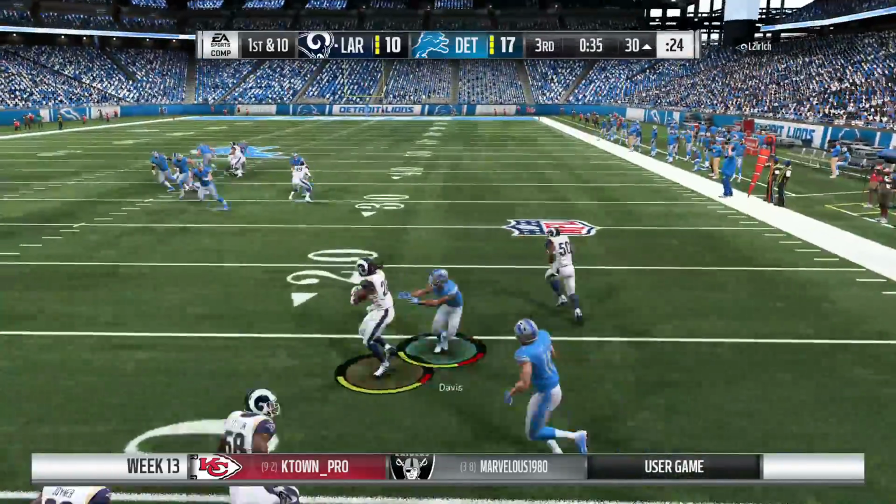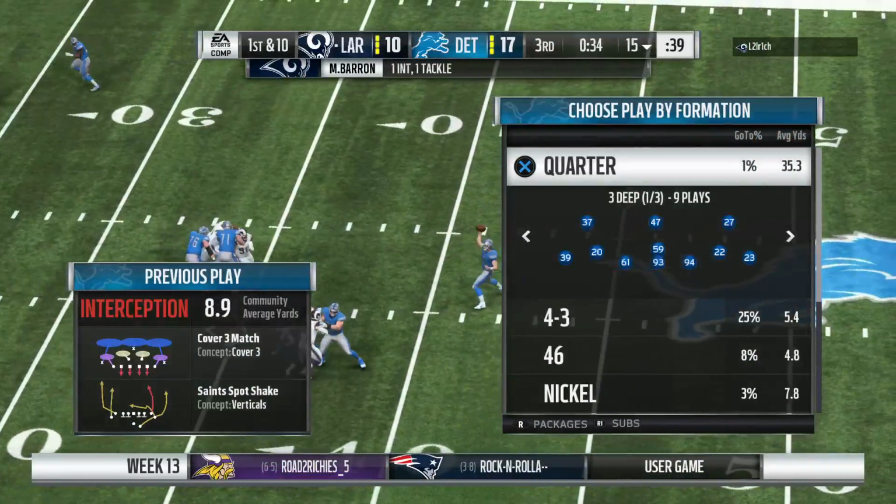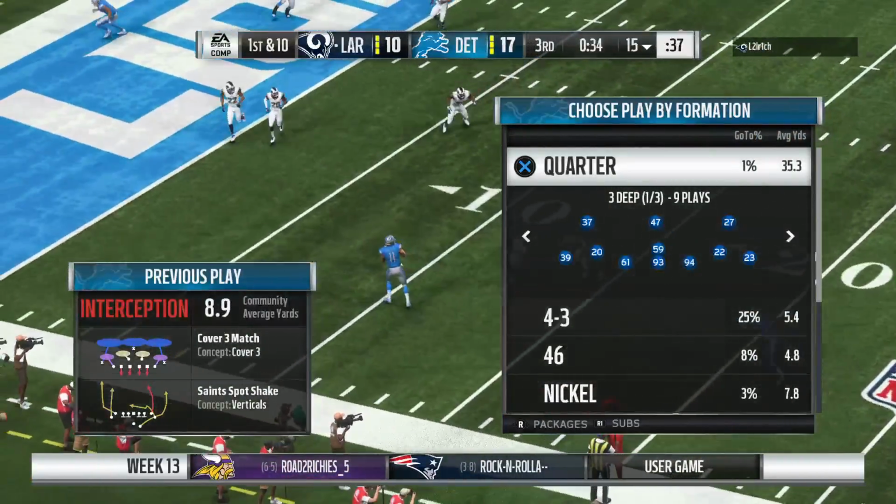Popped in the air and intercepted. Picked off by Mark Barron. And a big turnover there as his guys will get the football back.